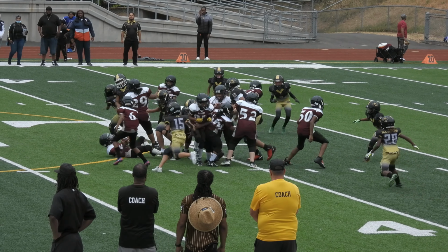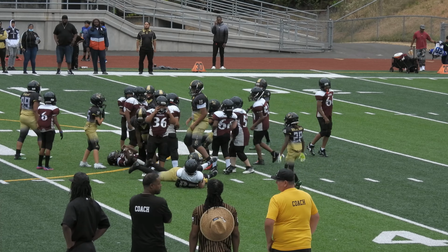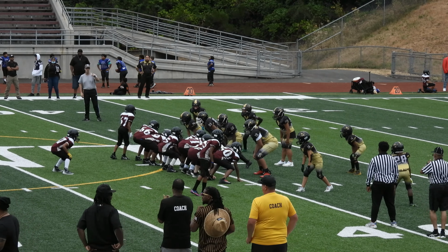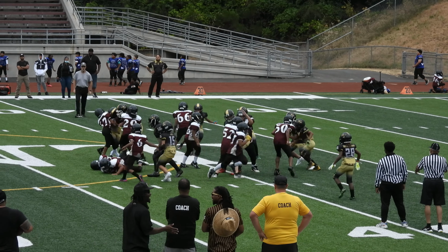Supposed to do, drop into his zone. Way to go! Or not connect, quarterback not connecting, or he's getting the lead.